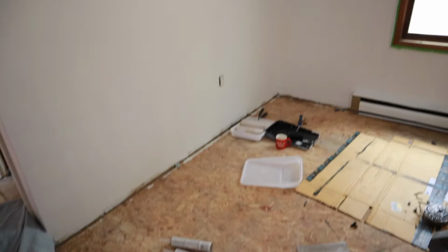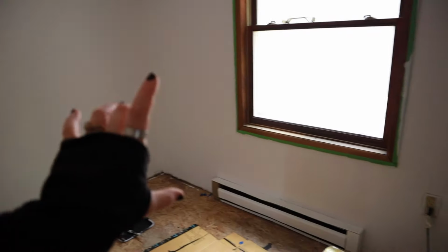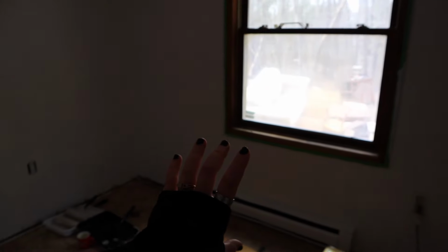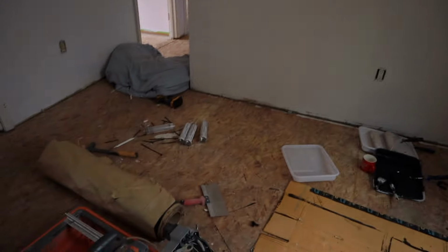Our TV is going to go on this wall, hopefully. But yeah, so our table will go over here. We have a little wine cabinet that I think I'm going to put in front of here, space-wise. If it looks okay, I'll leave it, but if it doesn't, I'll move it.